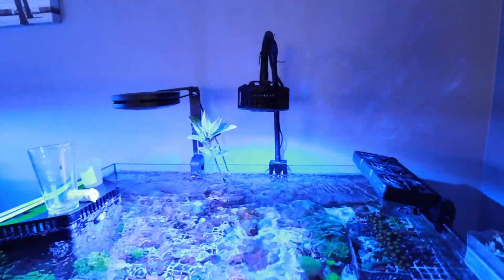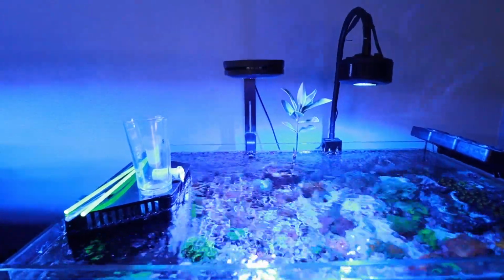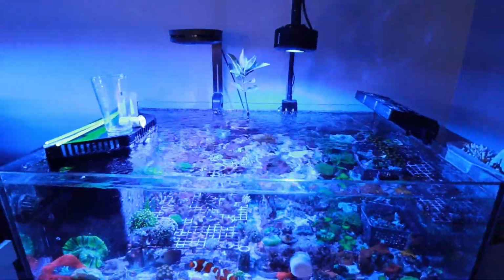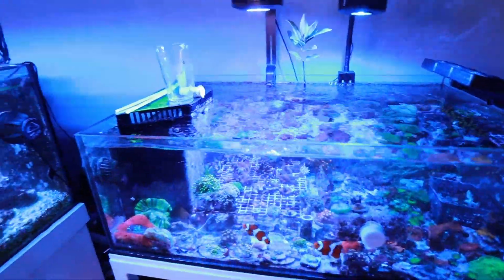I threw this on temporarily. This AI Prime, I think, is on its way out. It sometimes flickers, so that'll be replaced pretty soon with something new. We'll come up with something new for this tank.